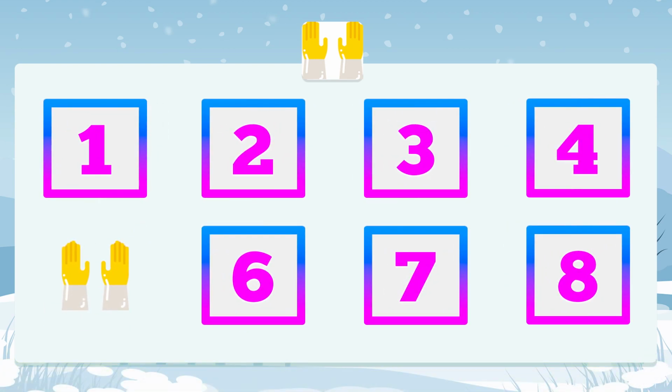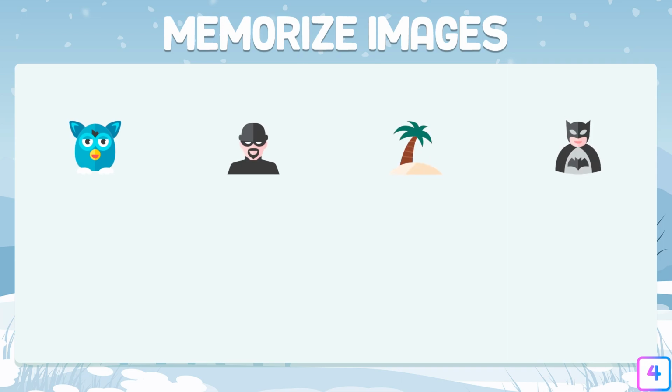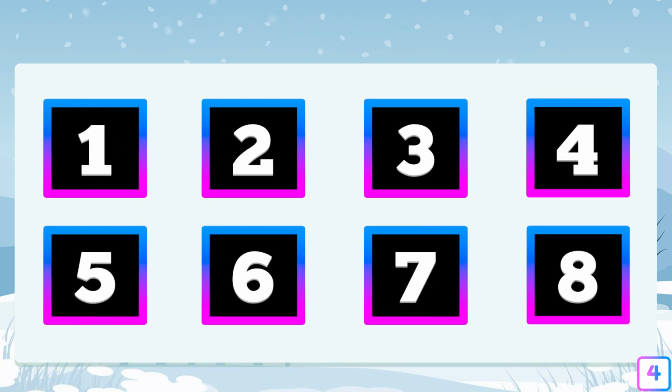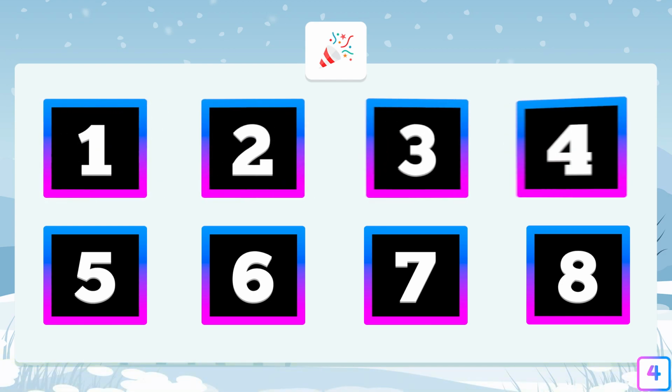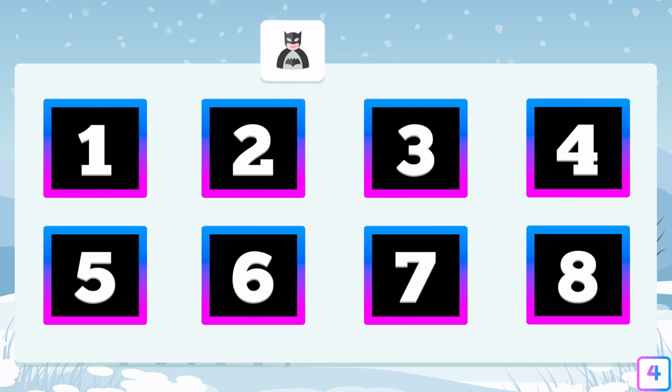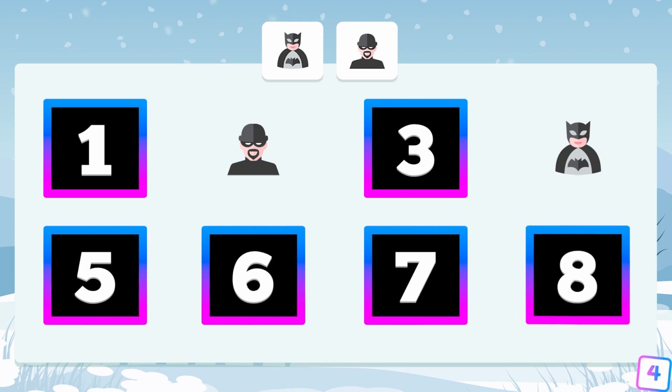In test 4, smaller, multi-themed icons. Where was this image? It is found in the box, number 7. Batman and the Thief, what boxes are they hiding in? The Thief in box 2 and Batman in box 4.